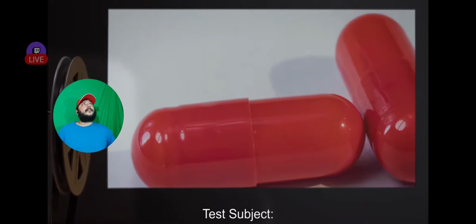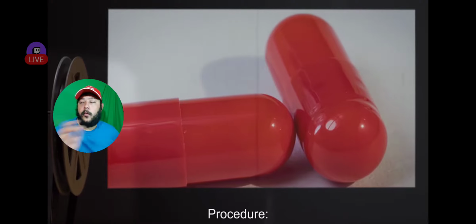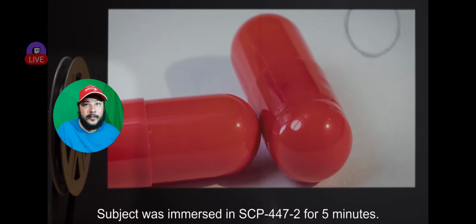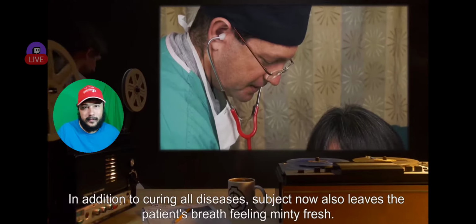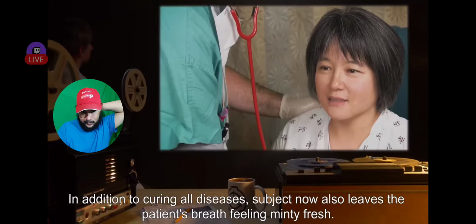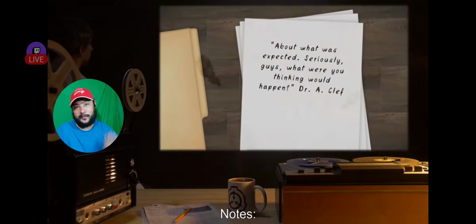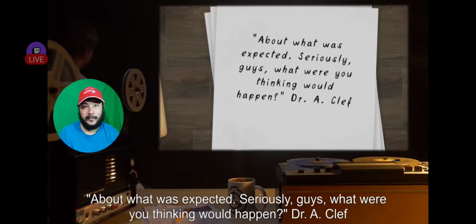Expunged. Test subject. 1 tablet SCP-500. Procedure. Subject was immersed in SCP-447-2 for 5 minutes. Results. In addition to curing all diseases, subject now also leaves the patient's breath feeling minty fresh. Notes. Nice. About what was expected. Seriously, guys, what were you thinking would happen?